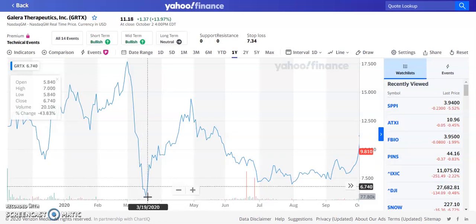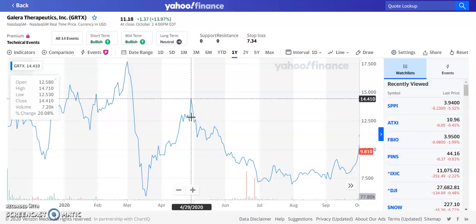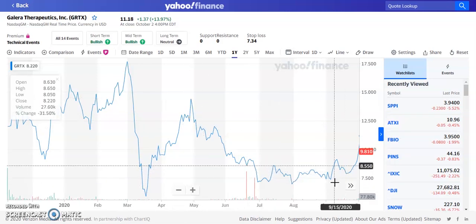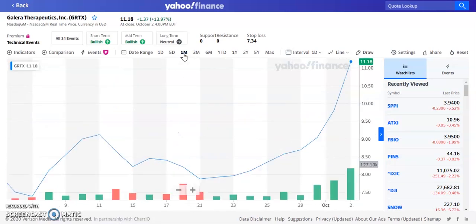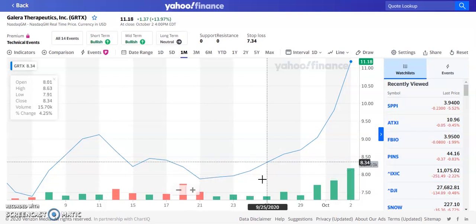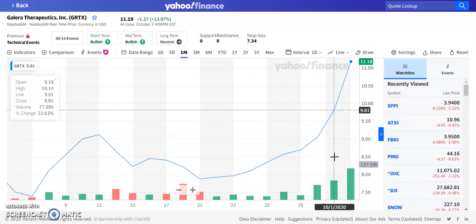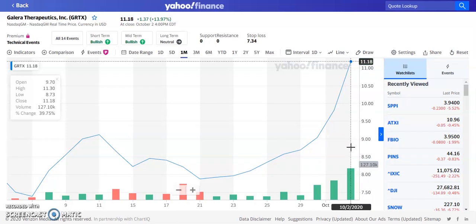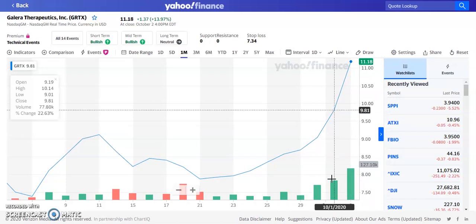So this stock was down here trading at around $5.89 when the Rona happened, went up here to a high of about $14, and then pulled back to a low of about $7 right here. But in the past month, you can see the stock's been trending up from about $7, and then right here on the 21st of September, we can see that volume started to pick up, 35,000 shares. So volume is very low, but right here, 60,000 shares, and then right here, 77,000 shares, and then here on Friday, 127,000 shares.